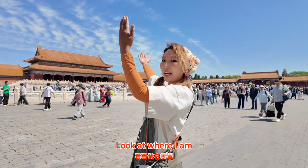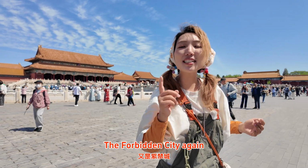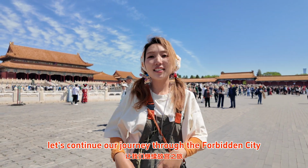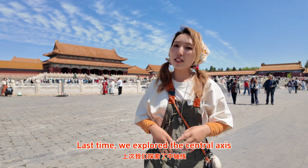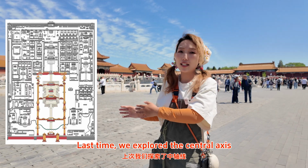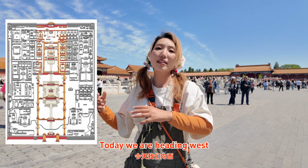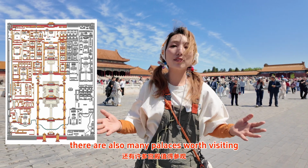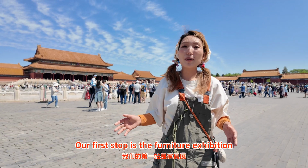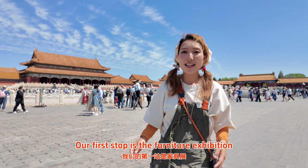Look at where I am, the Forbidden City again. Today, let's continue our journey through the Forbidden City. Last time, we explored the central axis. Today, we are heading west. There are also many palaces worth visiting. Our first stop is the furniture exhibition.